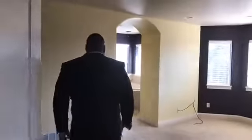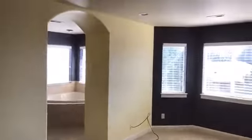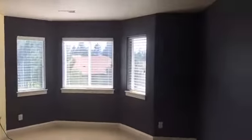Pretty decent sized master. Great place for a king size bed. Huge bay windows with beautiful views of the forest there. A jetted tub in the corner. Into the master bath, dual sinks, nice cabinets. Everything you expect out of a really high-end home at a price that will surprise you.